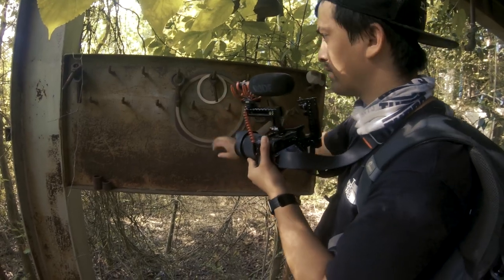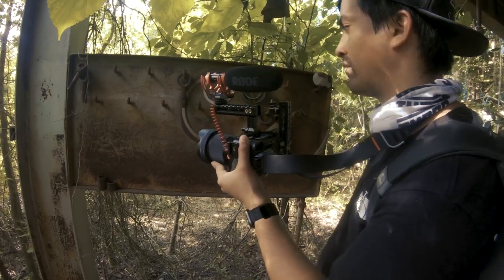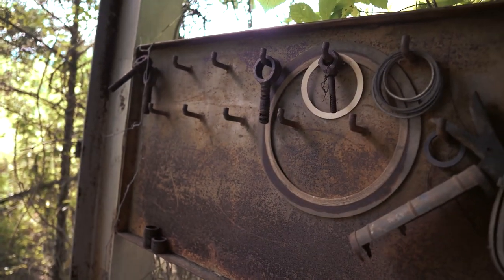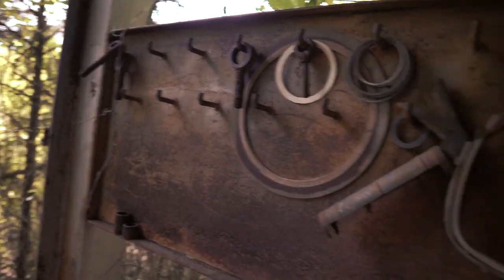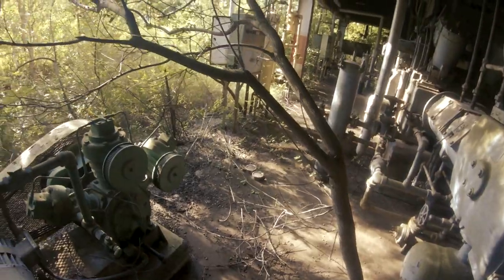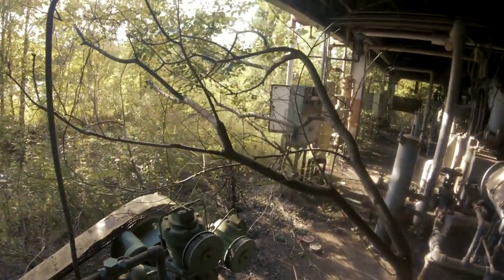Gaskets. Are those like oil? No, those aren't oil. What are those? They look like oil wrenches, kind of. What, those things? Oh, I don't know. They just look like anchors, maybe, or something. Kind of cool, though. Oh, what the hell? Growing out of the concrete. How does that even happen?